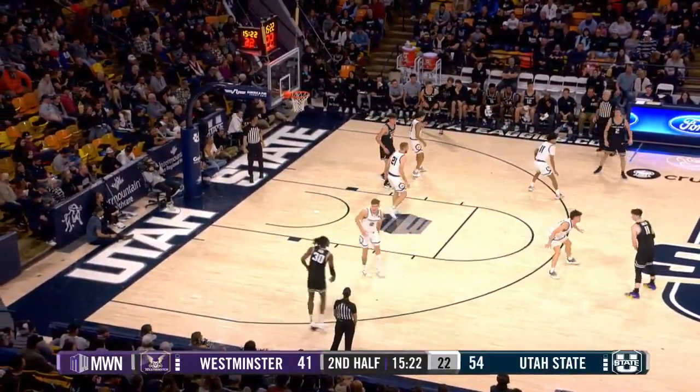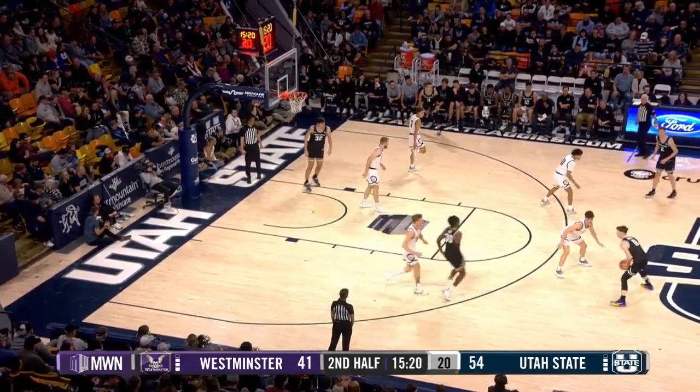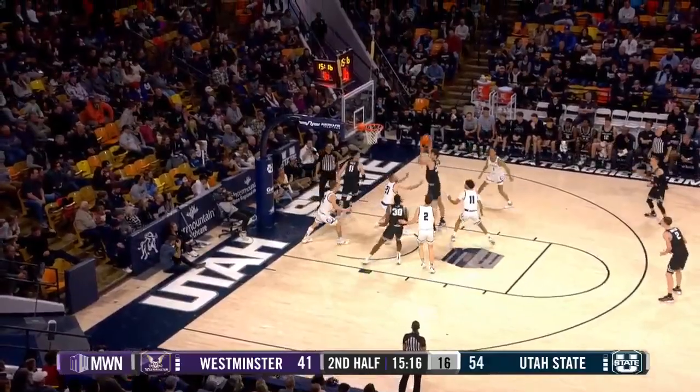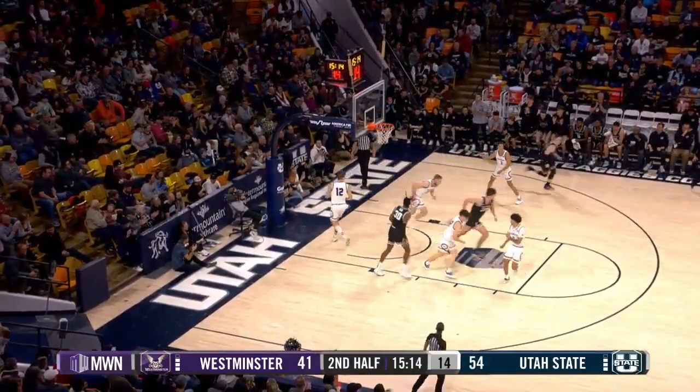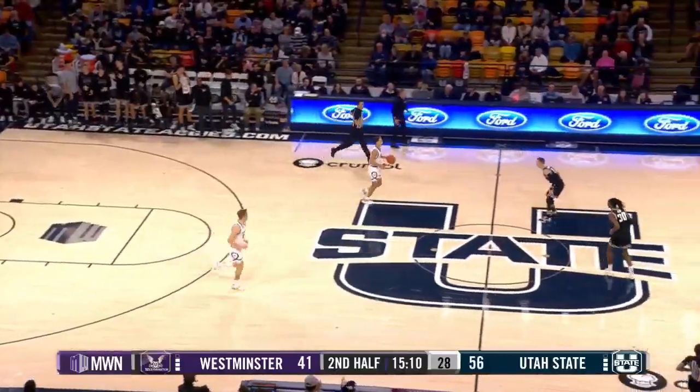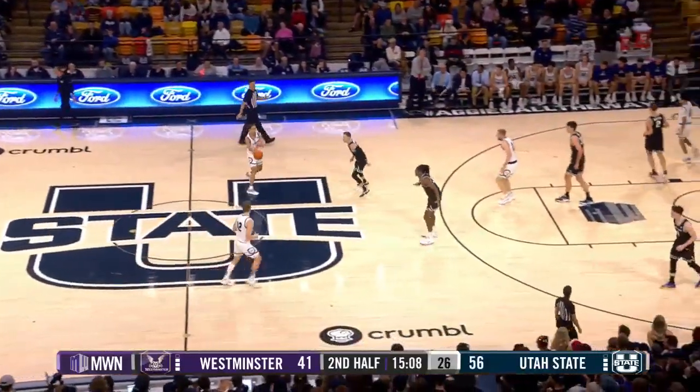Westminster 5-for-5 from the field here in the second half. Have yet to miss a shot. Shulga drives, leaves it for Dorius, kiss off the glass, gets it to go. Great finish by Trev. Good things happen when you get it in the paint.